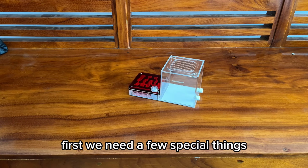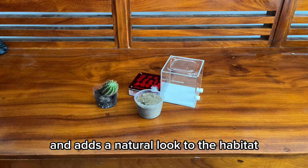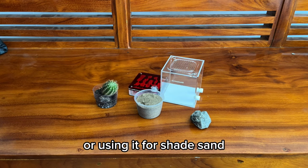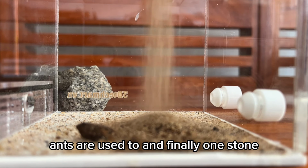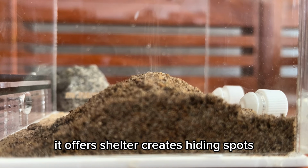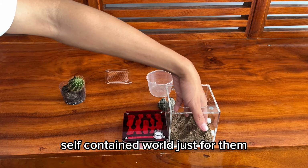To build a new home for them, first, we need a few special things. A cactus, not just for decoration. It helps keep the air dry and adds a natural look to the habitat. Some ants even enjoy climbing on it or using it for shade. Sand. This is the foundation. It helps with drainage, keeps moisture levels balanced, and feels just like the natural environment ants are used to. And finally, one stone. It's not just a rock. It offers shelter, creates hiding spots, and helps maintain temperature by storing a bit of heat. With just these simple elements, we can start creating a tiny, self-contained world just for them.